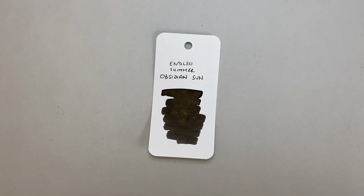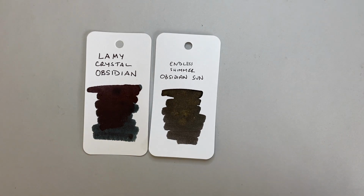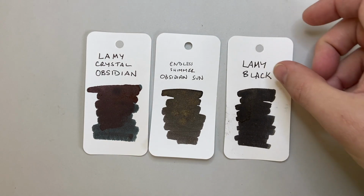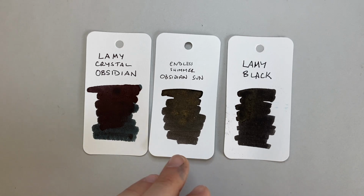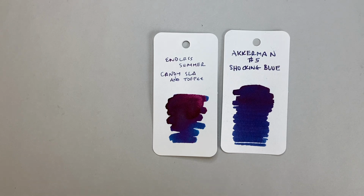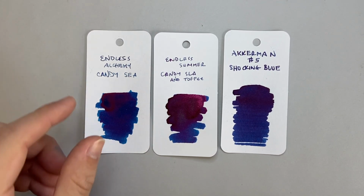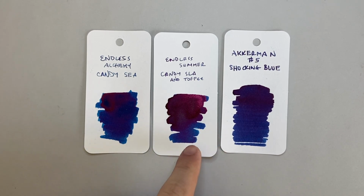For Obsidian Sun, I've got Lamy Crystal Obsidian because I love this ink, but you can see it's a much greener black than the Endless, and then a straight up Lamy black, where you can see that the Endless is just a touch grayer and obviously has a bit more gloss, and obviously the shimmer as well. And then for Candy Sea and Toffee, I've got the Ackerman Shocking Blue, which is their number 5, one of my favorite blue sheening, red sheening inks. And then I've got the original Candy Sea here from Endless. You can see, obviously, the same base color, same sheen, but with that added shimmer.